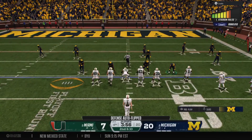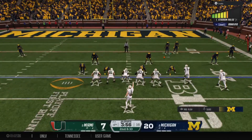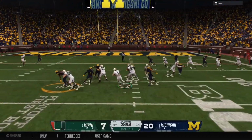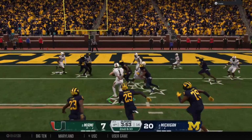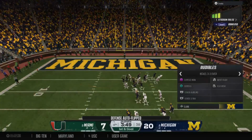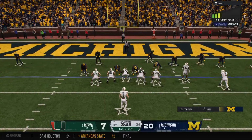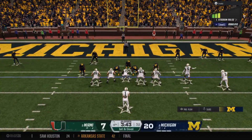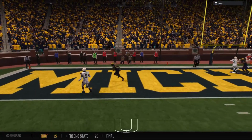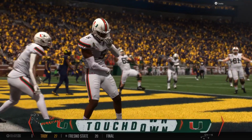So after the incompletion, it's 2nd down. Takes the snap and takes off on the run. Solid gain there. Sets up a 1st and goal at the 7. The Canes will come to the line to run the hurry up. Quarterback drops back from the shotgun, looking for a receiver. Touchdown, Hurricanes. They finish off the scoring drive.